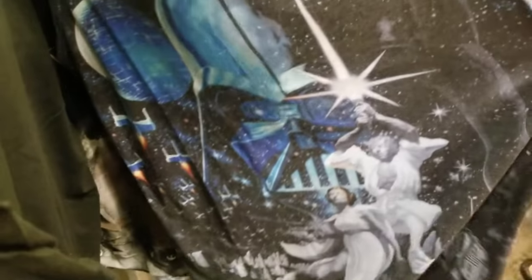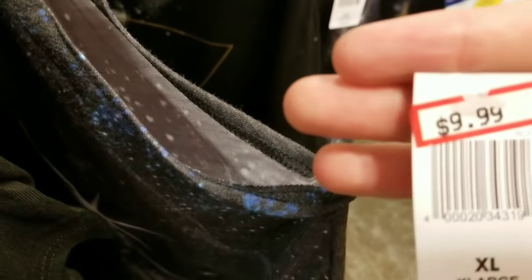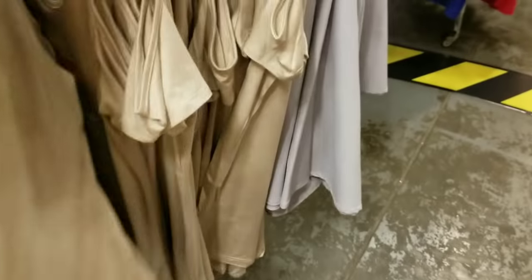Oh, but there's a Marvel shirt that got snuck in. $9.99. Oh, and here are the tank tops. They've had this one for a little while. This one, $9.99. Let's go around here. This one's really cute. They've had this one for a while too. A couple months probably. $14.99 still.